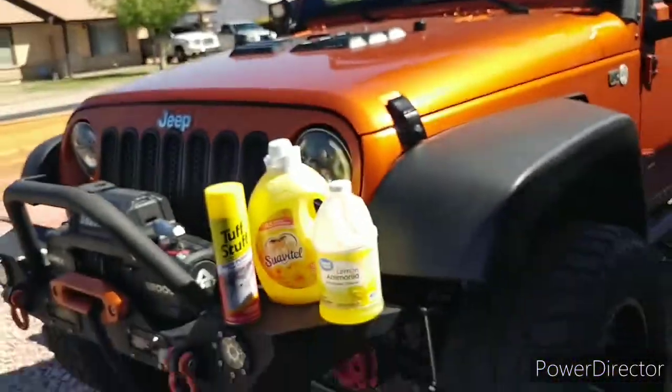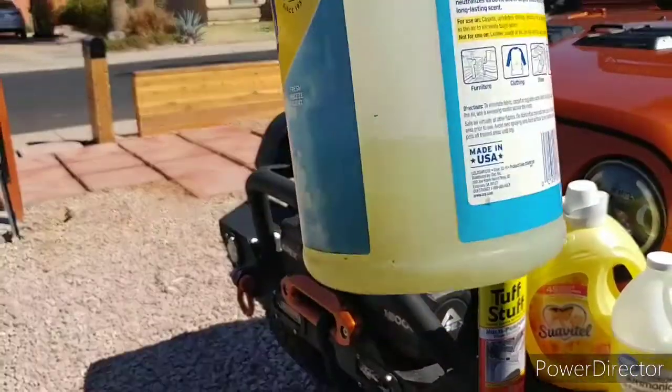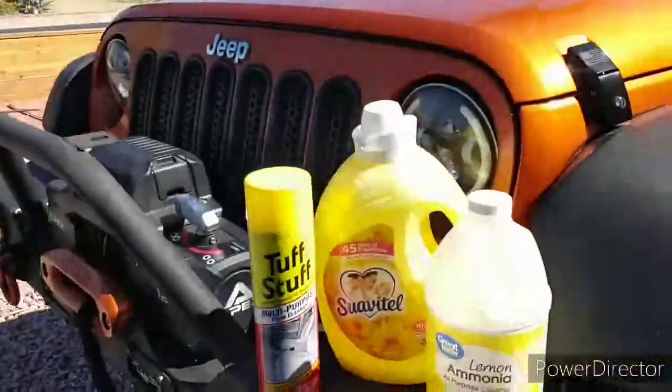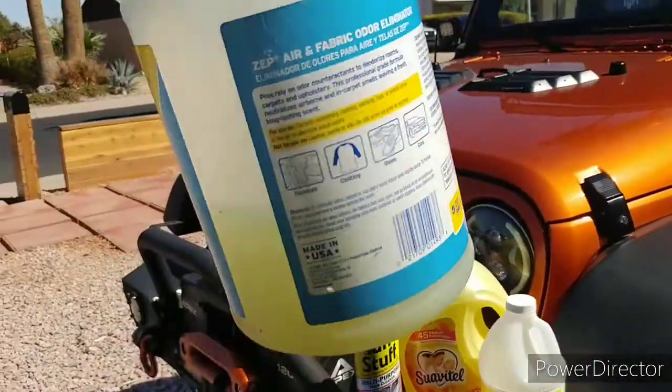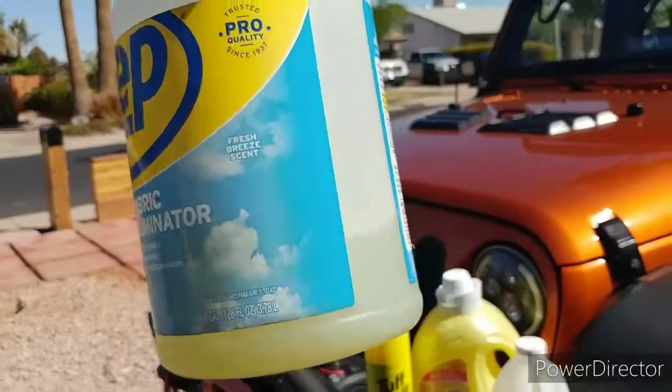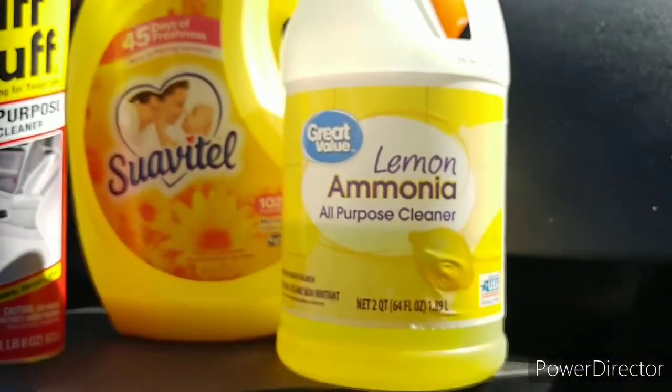Now I have mine over here. I mix my little contraption up in this bottle here. It's like a Zep bottle. But this right here is a mixture of water, some Suavitel of the scent that I like, and some ammonia. And that's all this is. And I use this to clean carpets, seats, whatever. The ammonia actually kills all the bacteria.